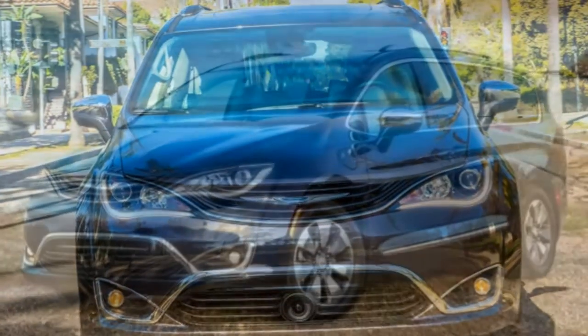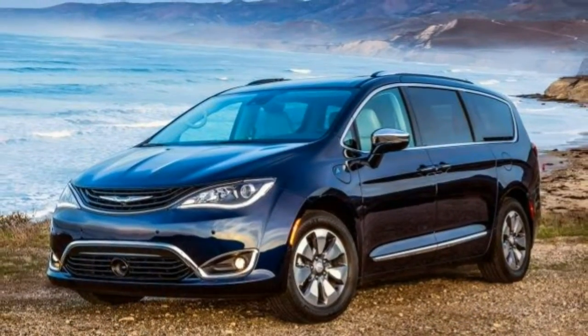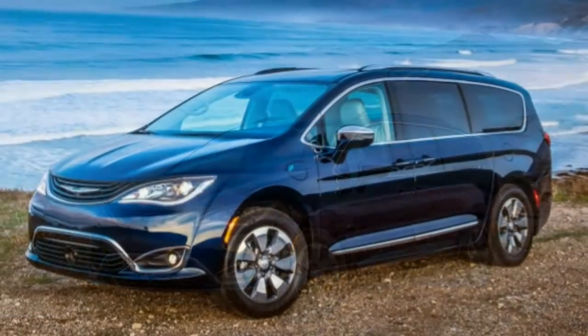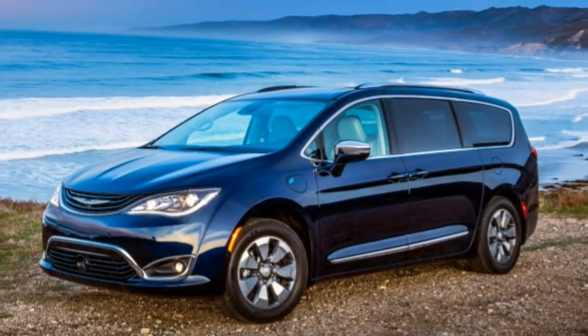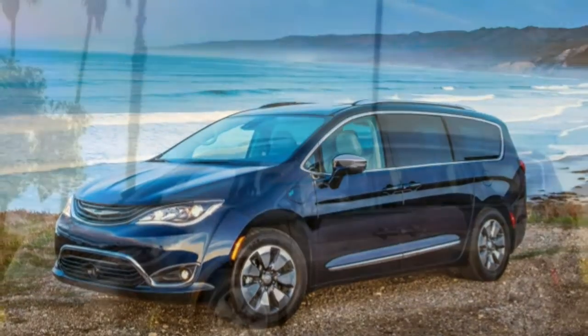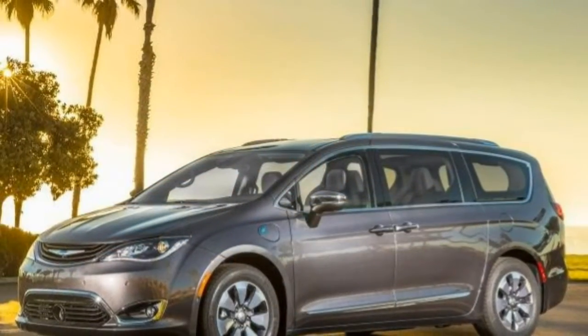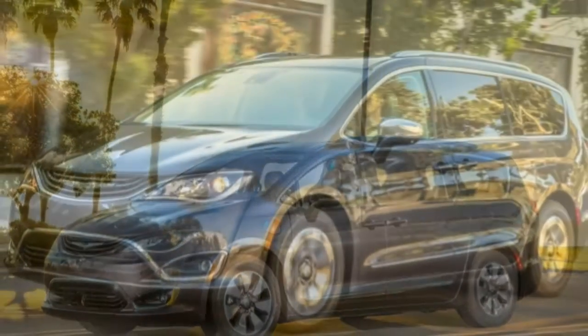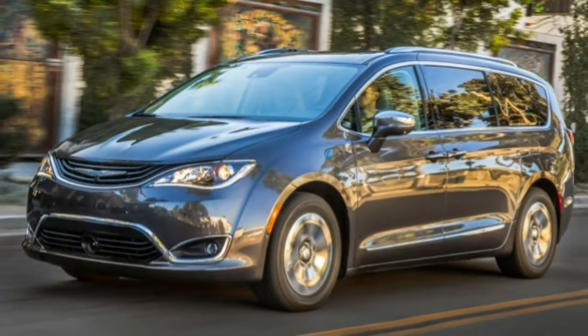Handling. Considering the Pacifica Hybrid's substantial weight, handling is okay as long as you don't do your best Mario Andretti impression. Body roll is kept in check, and it makes it around corners well, though the steering doesn't feel that precise. Mid-corner bumps are dispatched with few issues.